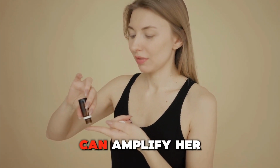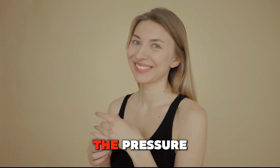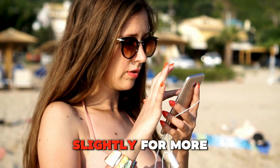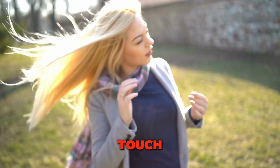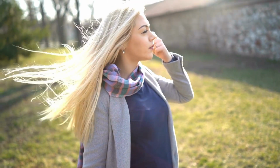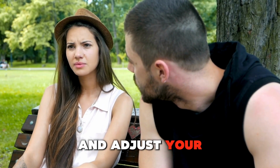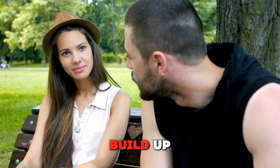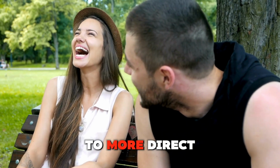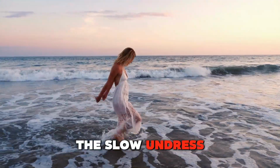The indirect touch can amplify her anticipation as she waits for the moments when you might choose to intensify the pressure or perhaps shift the fabric slightly for more direct contact. When engaging in this kind of touch, be responsive to her reactions. Look for signs of pleasure such as deepening breath or small moans and adjust your technique accordingly. Keeping the touch light and playful can prolong the build-up and make the eventual transition to more direct contact even more pleasurable. 2. The slow undress.